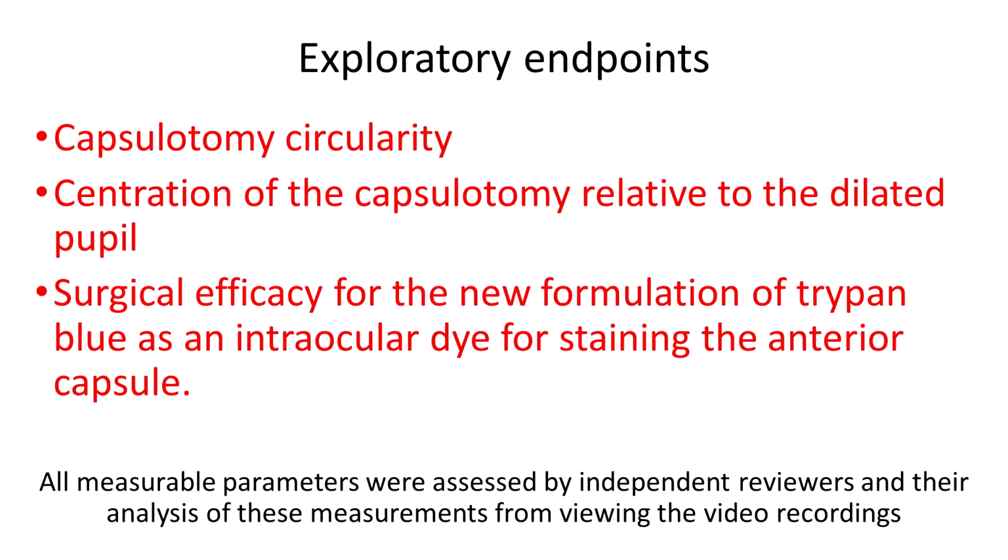There were also some exploratory endpoints. We wanted to look and see what the circularity of the capsulotomy was like, what the centration was like relative to the dilated pupil and or the visual axis, and also the surgical efficacy of the new formulation of trypan blue, which had been developed specifically to use with this laser for the staining of the anterior capsule. And all of these measurable parameters were assessed by independent reviewers, and their analysis of these measurements from viewing of the video recordings was what was used in the analysis of the study.